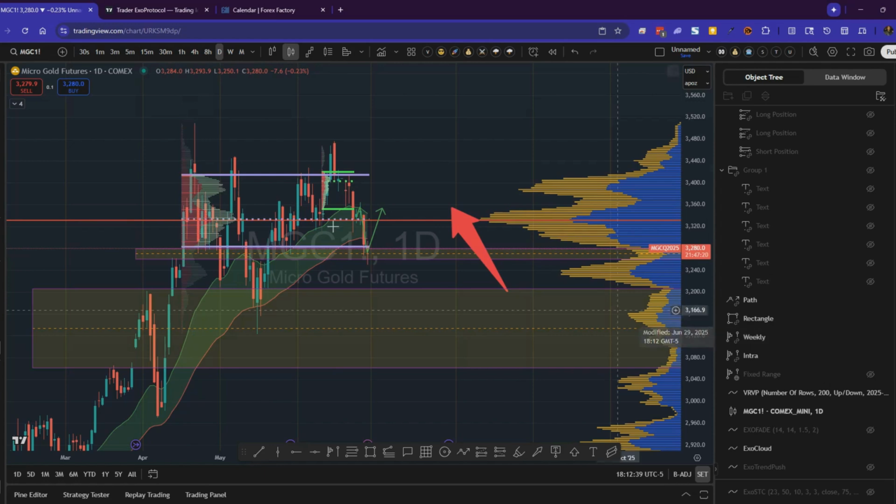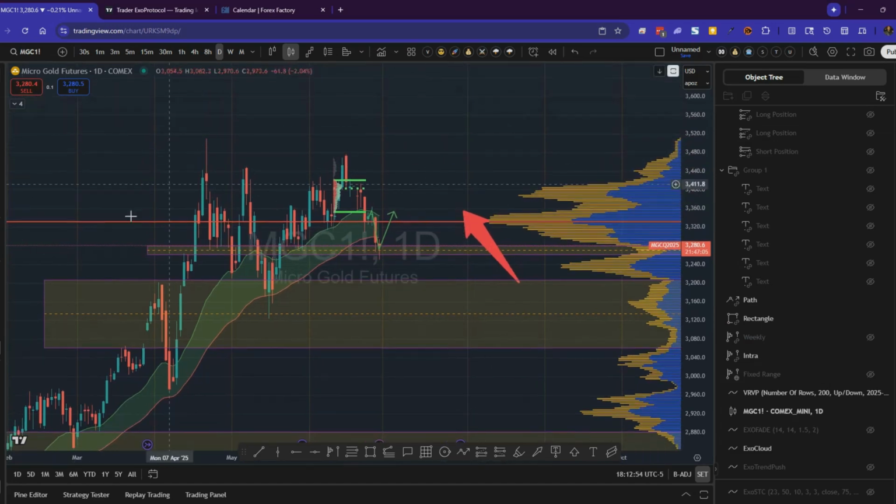So, what I did was draw a fixed volume profile. I'm going to draw a new one just to show you how, because I had some questions about the volume profile. For the fixed volume profile, you can find it in one of these. I think it's here. I already have it in my favorites right here.